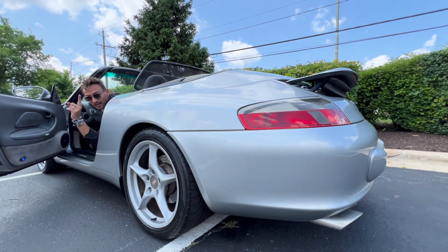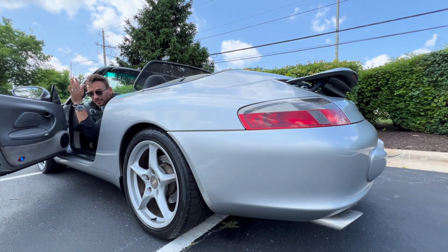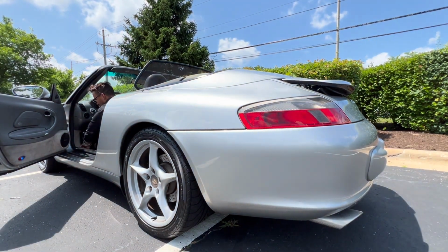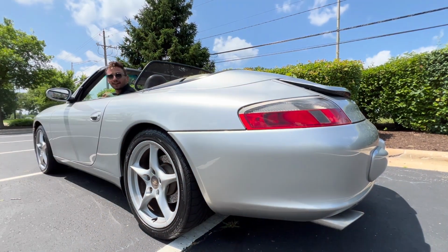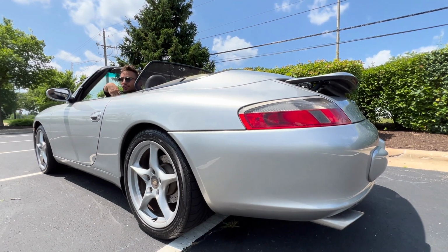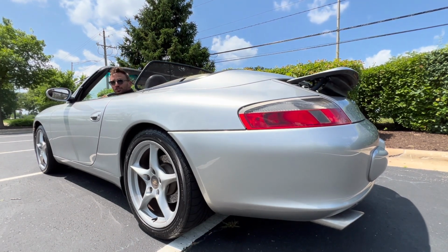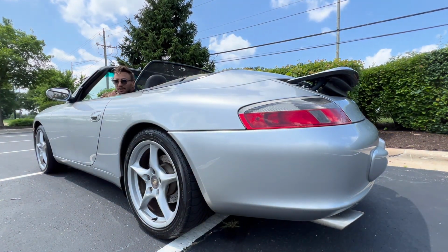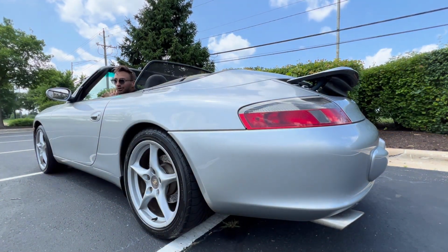Alrighty guys, I'm gonna show you guys the wing in action. You could actually raise it or lower it manually. You can push it with a button. Double tapping it, and it'll raise fully to its up position. Let's do a startup, show you what it sounds like. This flat 6, 3.6 Porsche engine. This is the M96.